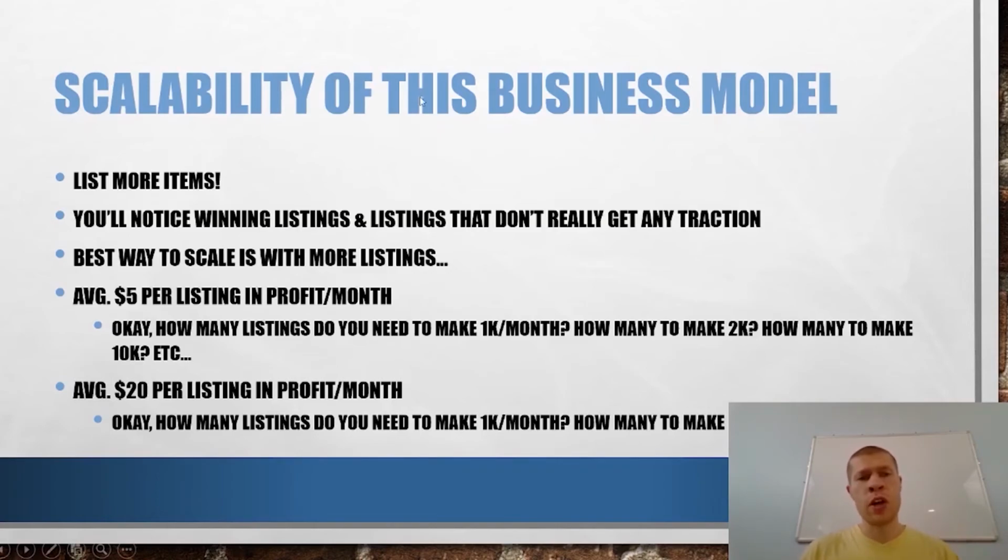But you'll start to notice winning listings, right? Listings that people buy, and also listings that people see a lot more and have visibility on the platforms. And you'll also notice listings that don't really get any traction, and that's fine. With the listings that don't get any traction, guess what you should probably do? You either leave them up there because they potentially earn you a sale. Why wouldn't you? Or you can simply delete them so that people can see other listings, whatever you want to do. But like I said, you list more items, then you'll see what items tend to have better visibility and better responses on each platform, and what items sell more.